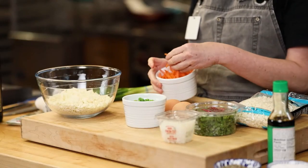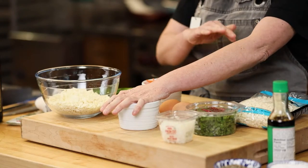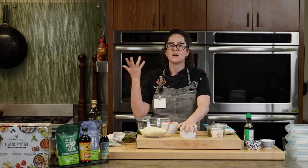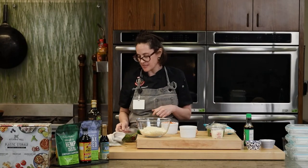I've also got some shredded carrot right here. And then I've got some green peas. You can use frozen green peas, a really inexpensive product. You could also use the fresh peas that we have in produce, but green peas are already kind of cooked and they're super easy.